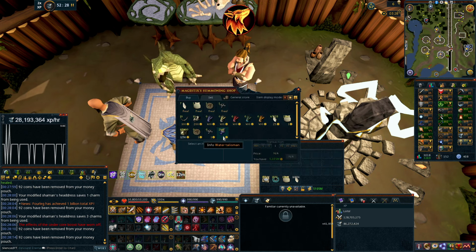And for all you Iron Man accounts, of course, you don't really have access to magic notepaper, at least in bulk. You can make it through invention, and of course you can't use portable deposit boxes. So if you are an Iron Man, the best way to just get rid of these pouches quite fast is just to turn them into scrolls. That is a pretty good option for Iron Man accounts.